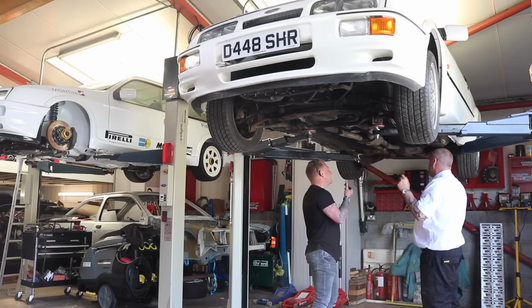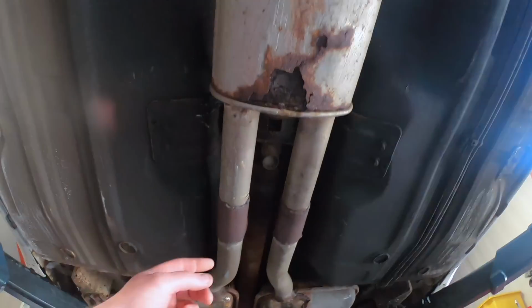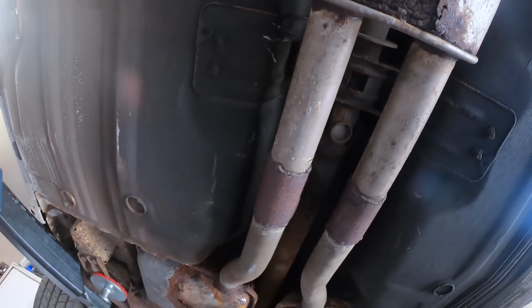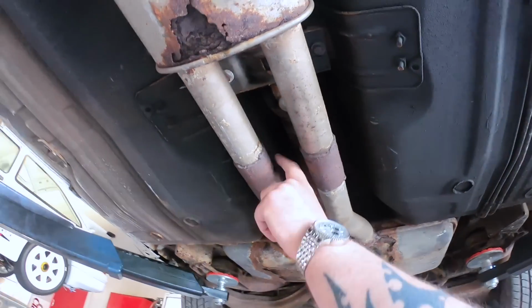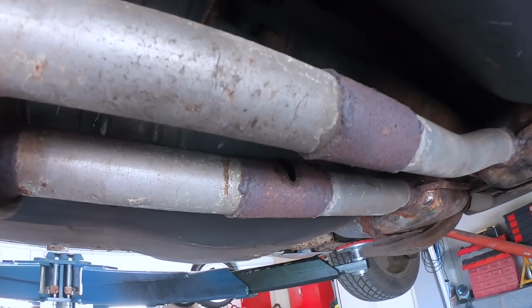So it'll have a full new system front to back. Obviously, you can buy a reproduction of these now. Has this been fixed at some point? No, somebody's put pieces in there. I noticed that's even rotted. So a full new exhaust front to back.